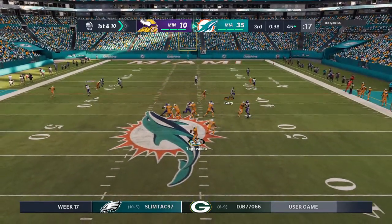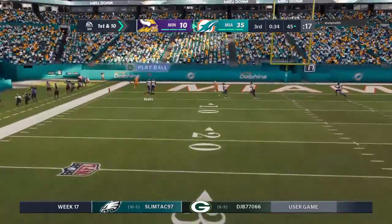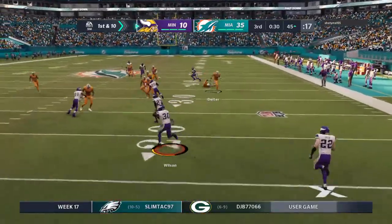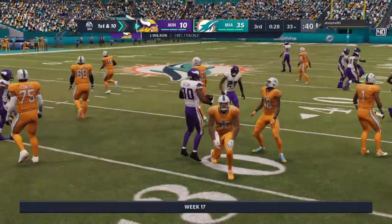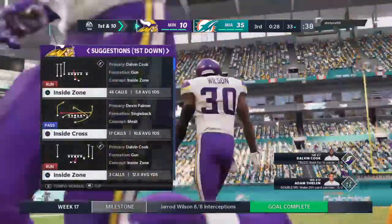They fake the handoff. Now Tua. There goes a deep ball, end zone. And oh, it'll be intercepted. Picked by Jared Wilson. And it's a good return here as he'll get all the way up close to the 35. But they needed a break. They needed to make a play here in the third quarter.